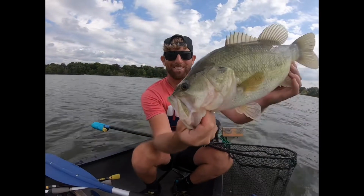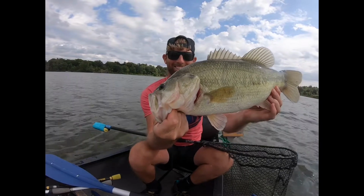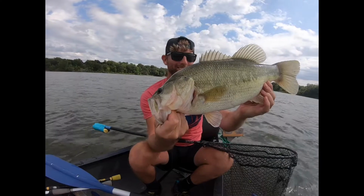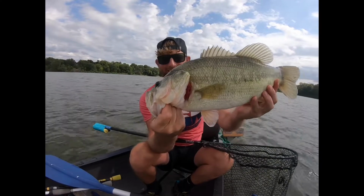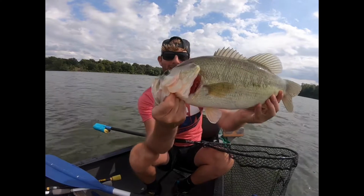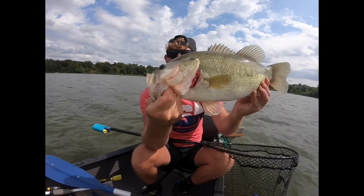That's a freaking beauty. Look at that. Oh my goodness. Boys, they are so strong. My gosh. I thought I had a 40-inch pike the way she was fighting, man. That's crazy. Beautiful fish. Oh, man.